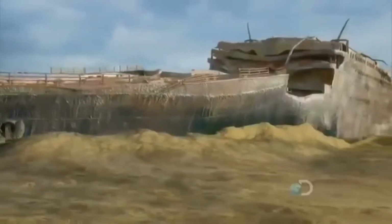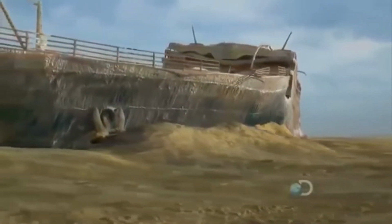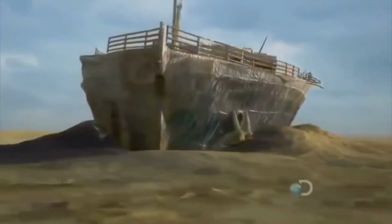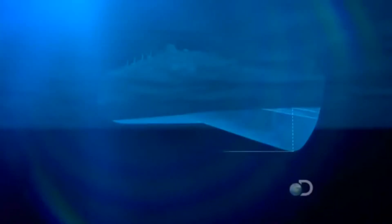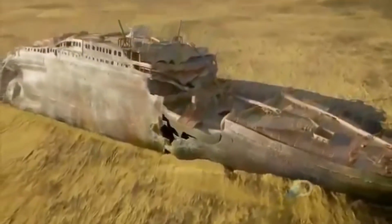The bow finally reached the bottom. It plowed into the dirt, almost all the way up to the anchors. With the Titanic drained, we can see that at the front of the bow, 40 feet, 12 meters of the ship stands above the seabed. That means a full 60 feet, 18 meters, must be buried beneath the ocean floor. That's the equivalent of a 6-story building.